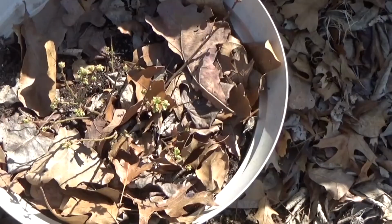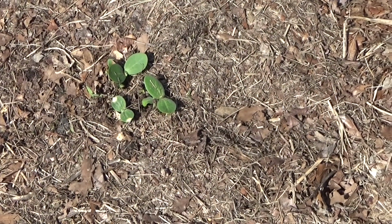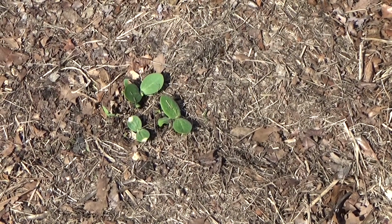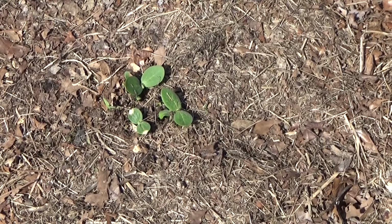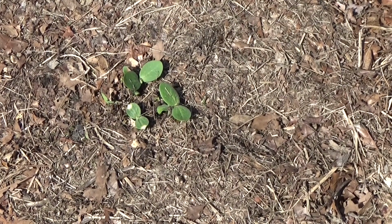The miniature blueberry that we adopted last year is doing just fine. It looks like we might actually have some blueberries this year. Well, in this area last year, we had some butternut squash. We also had a volunteer tomato. We had quite a few big sweet potatoes come out right in this area. But look what's coming up this spring.